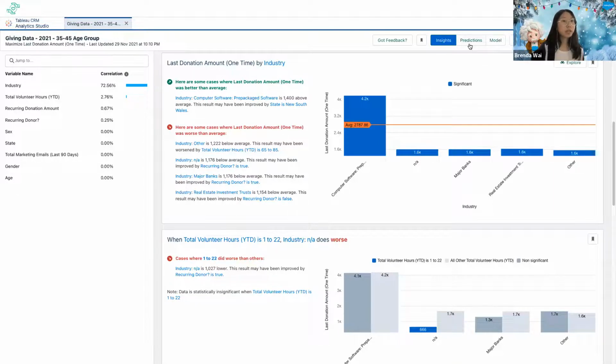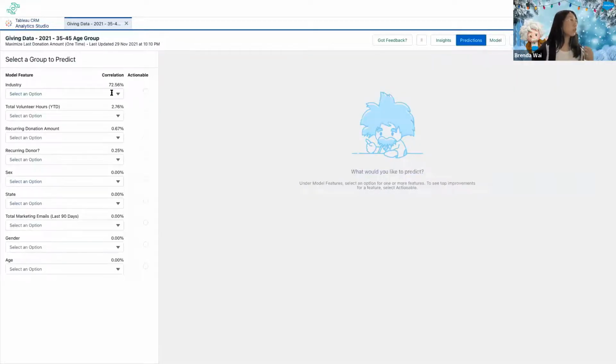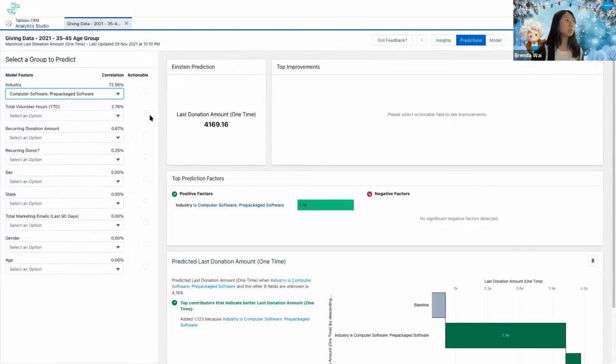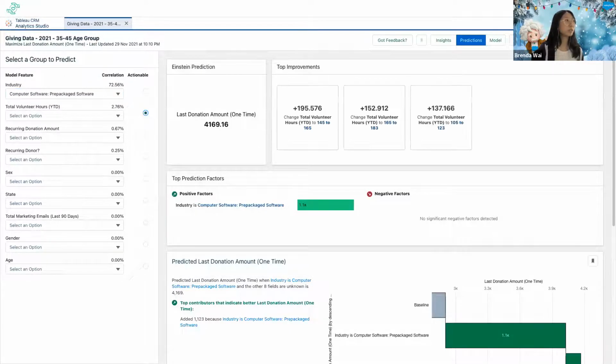Today, what I want to wrap up with is looking into ways in which I can increase the donation from perhaps our donors from the tech industry. I can take a look at some of these actionable predictions to see what things could happen and what are the ways in which we can improve. For example, the insight tells me that perhaps I could encourage some of the volunteers to spend more time with our organization. That will likely increase the donation amount that they have. And now I can look at this analytics data and prediction to confidently strategize and predict what it will look like based on the what-if scenario that we have in our mind.